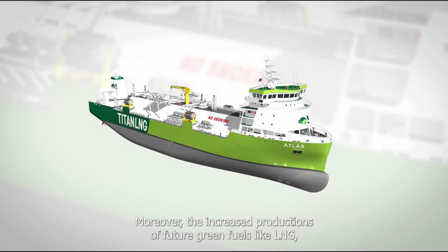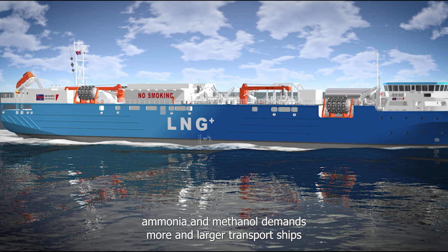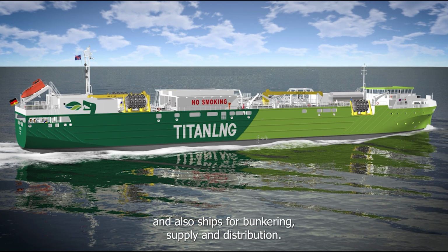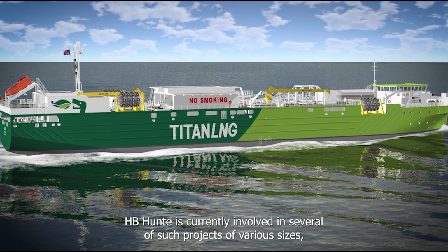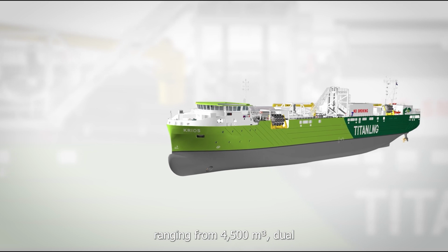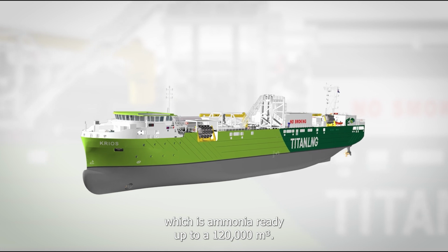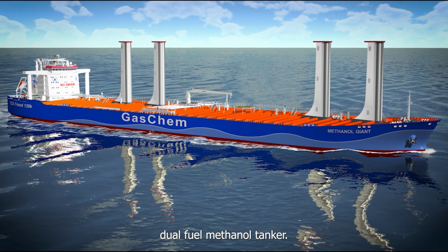Moreover, the increased productions of future green fuels like LNG, ammonia, and methanol demands more and larger transport ships and also ships for bunkering, supply, and distribution. HB Hunte is currently involved in several of such projects of various sizes, ranging from 4,500 cubic meters dual-fuel LNG bunkering vessel, Krios, which is ammonia-ready, up to 120,000 cubic meters dual-fuel methanol tanker.